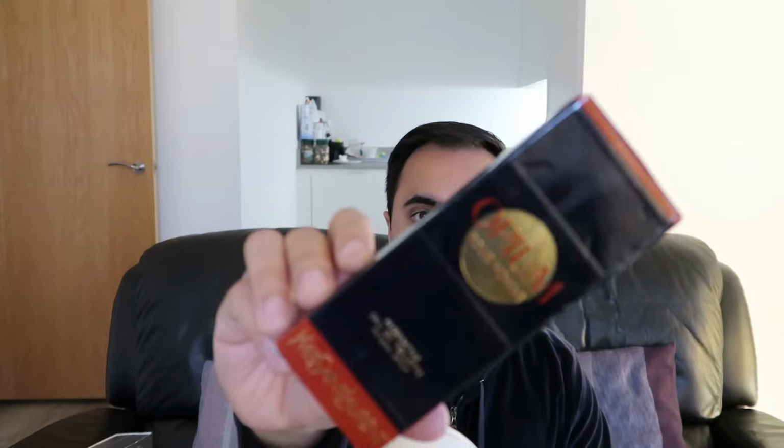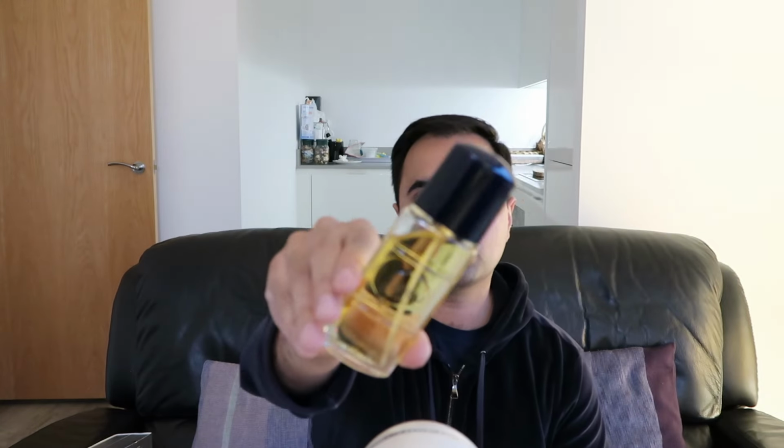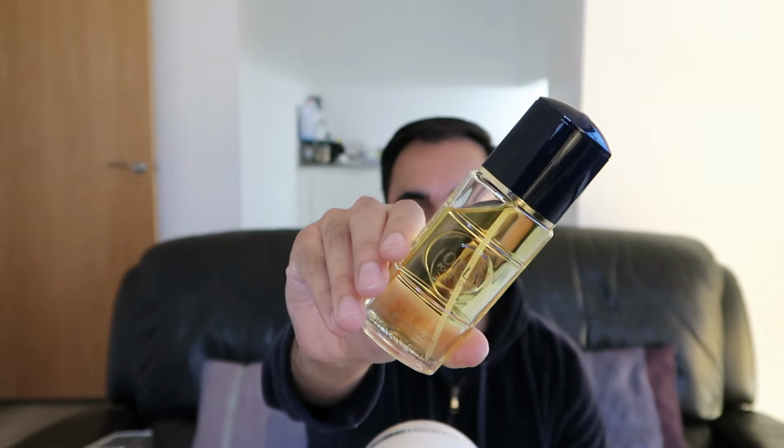Okay, the next one is the men's version, the Opium Pour Homme, the Eau de Toilette. This is the back of the box, and again it says Parfum Corp, so definitely an older version, which is really, really cool. And here's the bottle, Opium Pour Homme. I don't think they've changed the bottle too much, I believe.